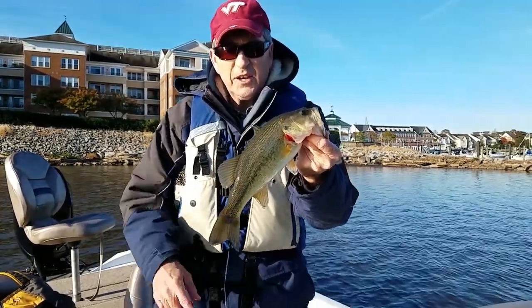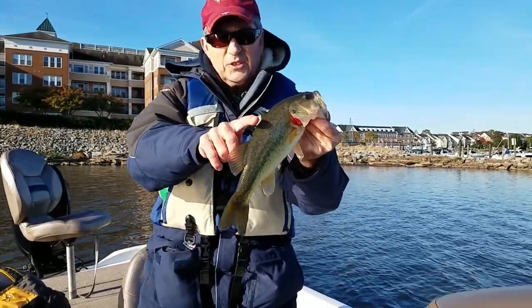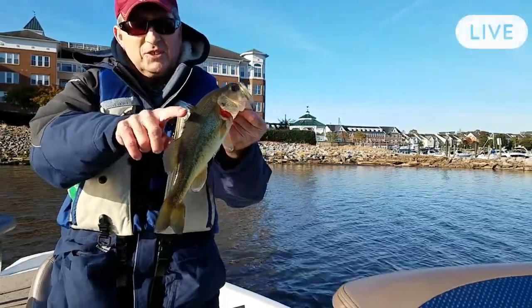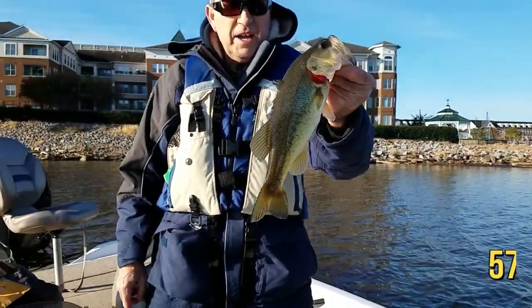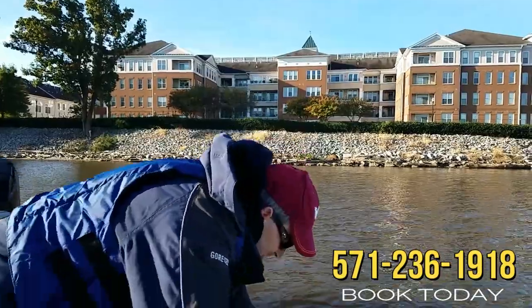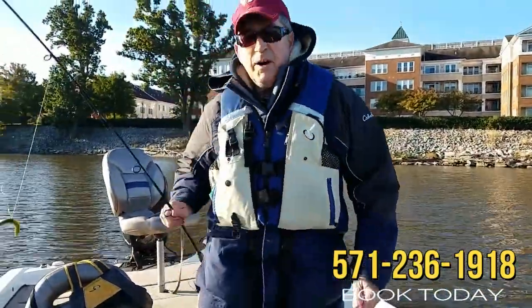Every day is different. Now look at that, the top of his fins there. That looks like maybe a snakehead or something when he was younger tried to eat him. See where he's missing a few of his top fins? But it's a beautiful bass, and we're going to put her back right now. Here we go. Woo! Getting pumped out here.